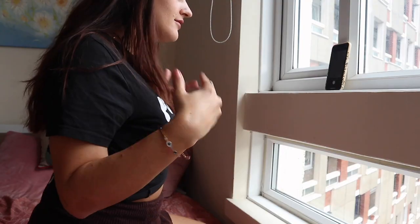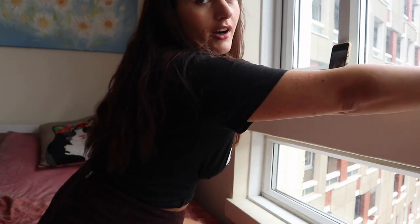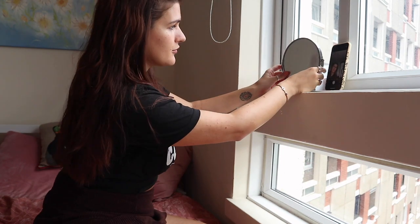When it comes to doing stuff like TikToks or makeup looks, whatever, I'm often up here like this and then doing my makeup. I've got my mirror here, so just doing my makeup.